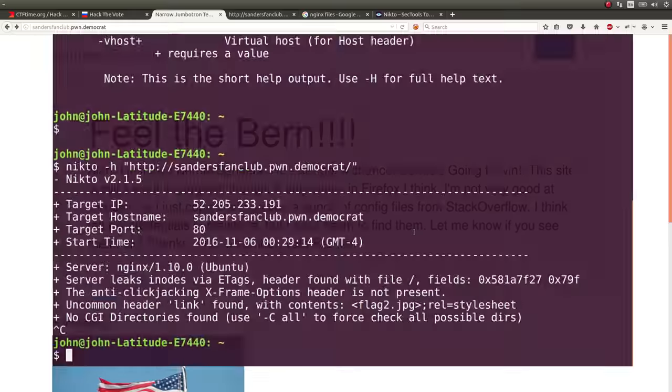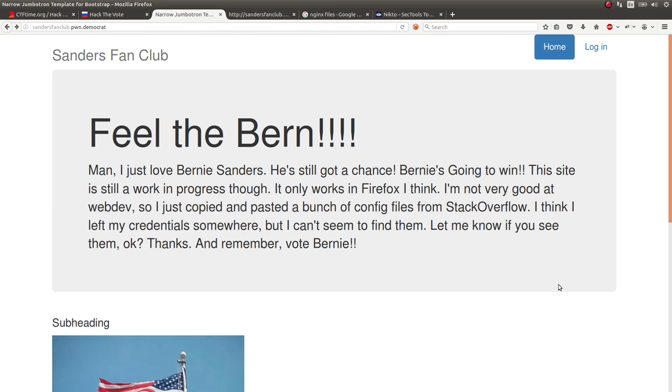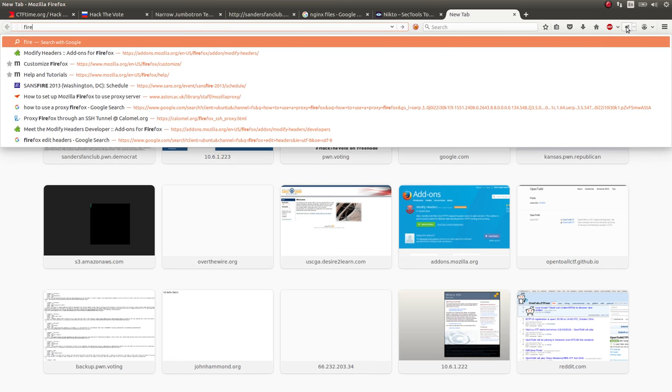And I honestly tried to mirror the entire webpage and run strings on everything, try to grep through everything and find something that is a flag, but to no avail. Eventually, I stumbled upon this thing that we ended up using, Firebug, which is a Firefox add-on. Firebug.